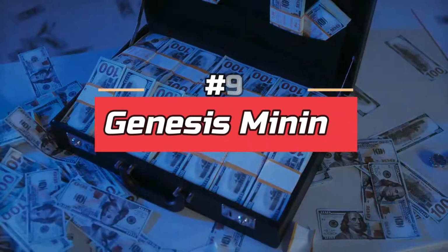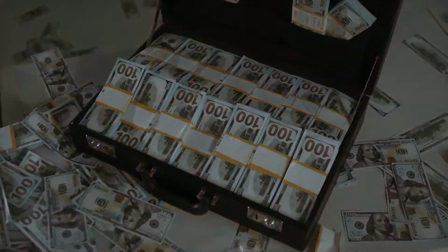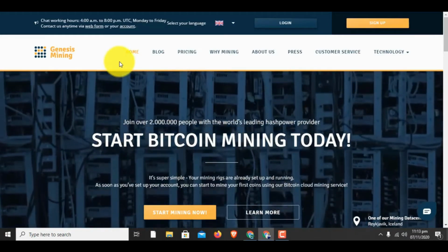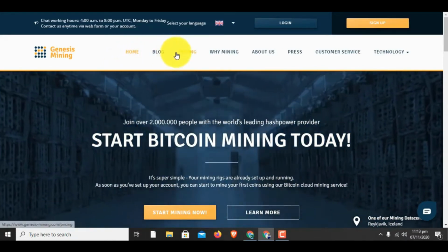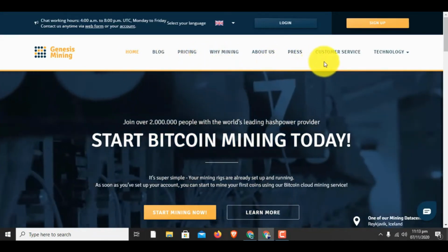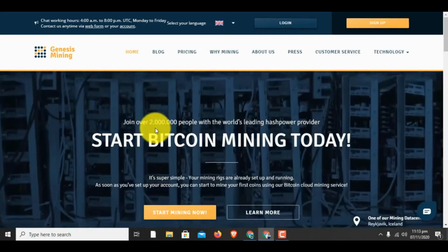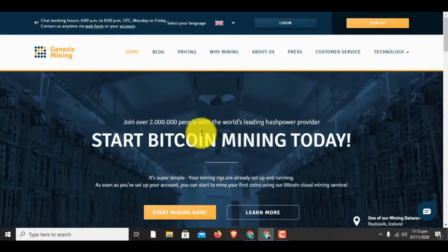On number 9, we have Genesis Mining. This app provides its services to its users to convert altcoin into Bitcoin. Here, people are offered small, moderate, and huge cloud mining contracts by others. In this way, this app works: just by signing up for the contract, you are able to mine cryptocurrency here. This app enables you to make money by just mining the cryptocurrency. The reward of every day is sent to users directly into their accounts.